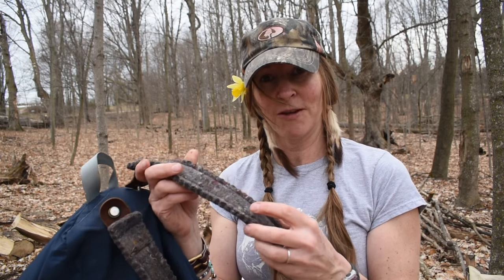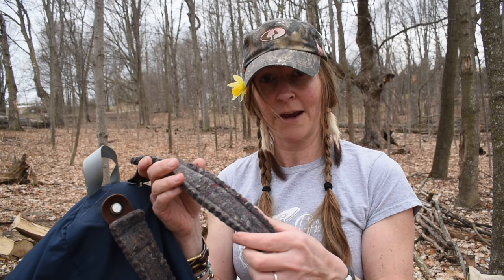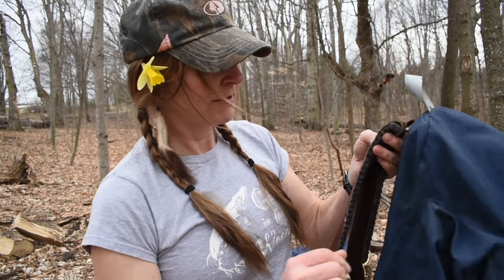Oh, I know what this reminds me of. It reminds me of the old boot liners when I was a kid. Just pure wool felt liners. So it helps give you a little cushion here. So I like the design. It's just really pretty. I'm always looking for leather.